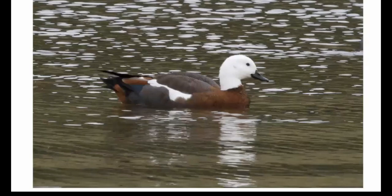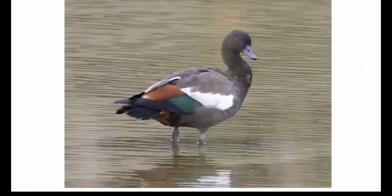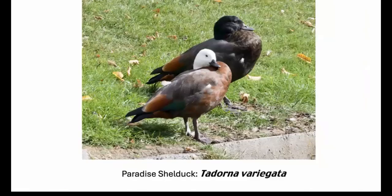There's a female, she has a white head. And there's the male, he has a black head. Let me just go back again and show you the male and female together. They are very, very common. They are abundant in New Zealand. You see them all over the place. Similarly, the way we see mallard ducks or Canadian geese over here. I think they're quite pretty.